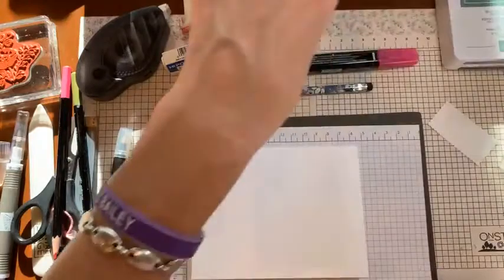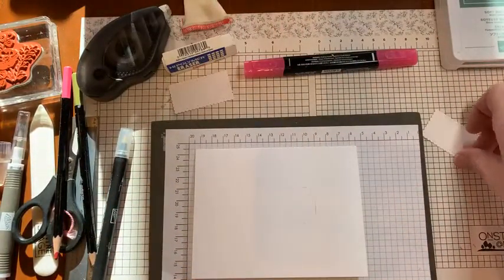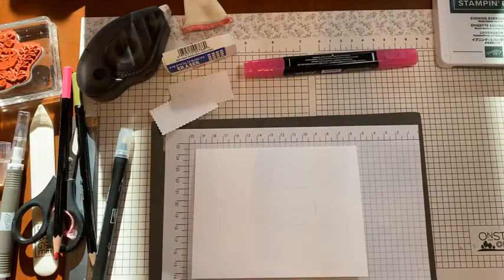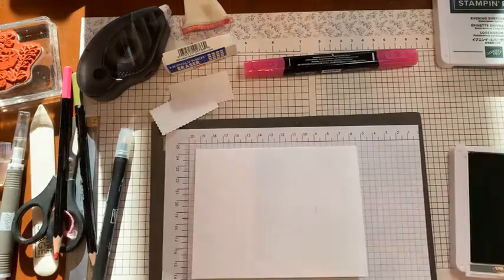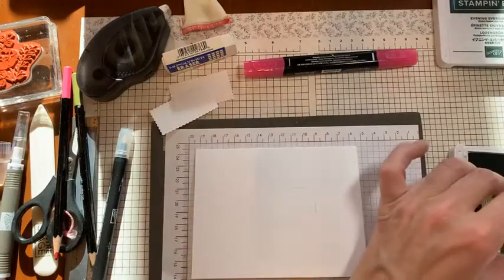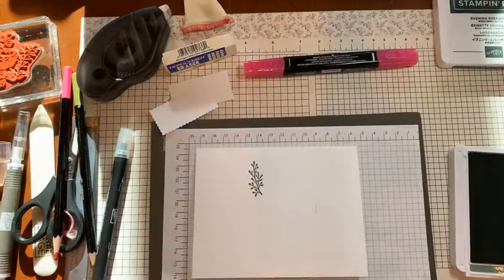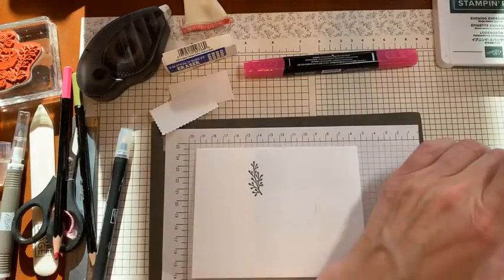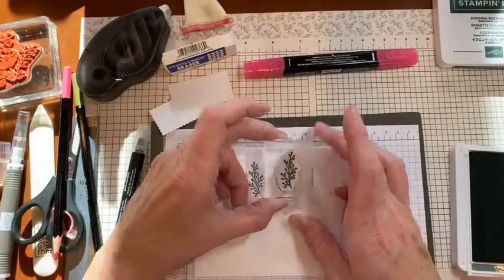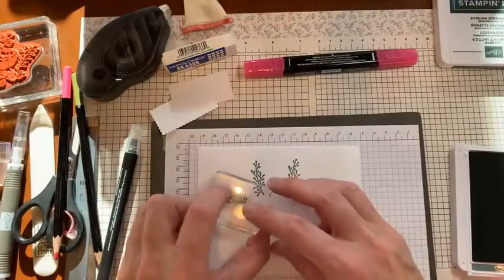Right, so let's start with getting some of this stuff out of the way. Right, so we want the soft succulent and our stamp, which is just this little sprig. So I'm going to make sure that I'm inside the line. That might be a little too inside, but you know what? Doesn't really matter. Might be interesting to have it look different sizes.